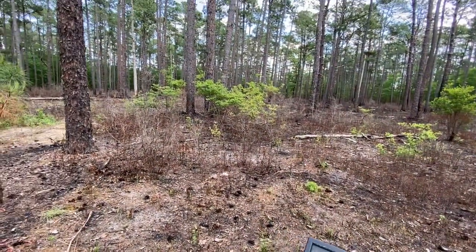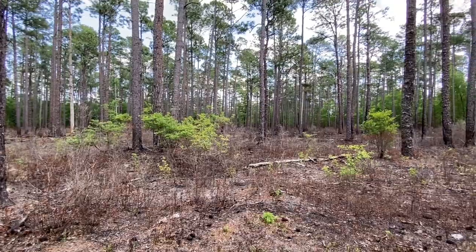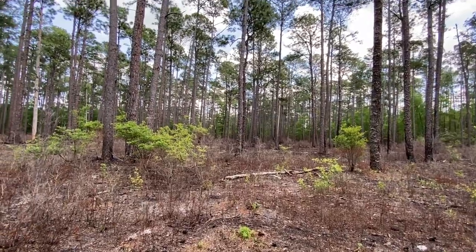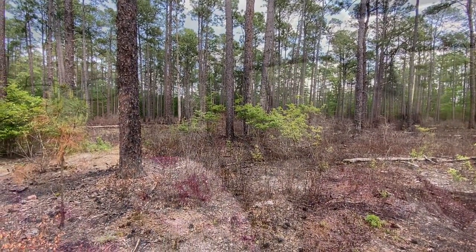So anyway, they do prescribe burns here. So that's why it looks like this. It does not harm the forest at all. It's just, you know, it helps protect it in a way if you really want to know about it. Another place they do prescribe burns all the time is at Okefenokee. And as you know, that's a very special place in my heart. So this is the part of Aiken State Park that has that.